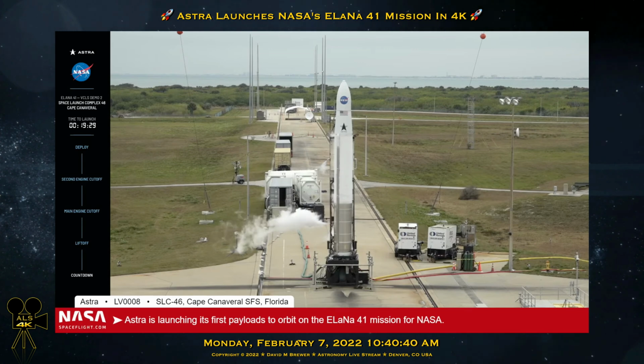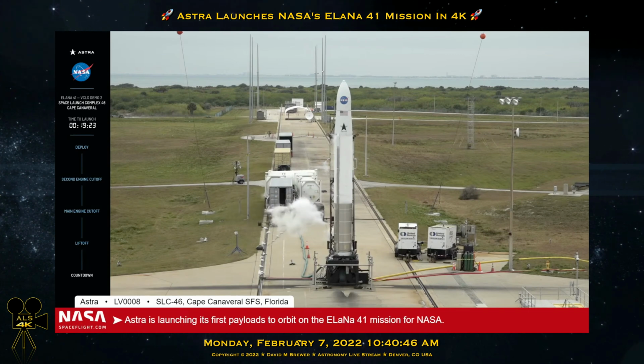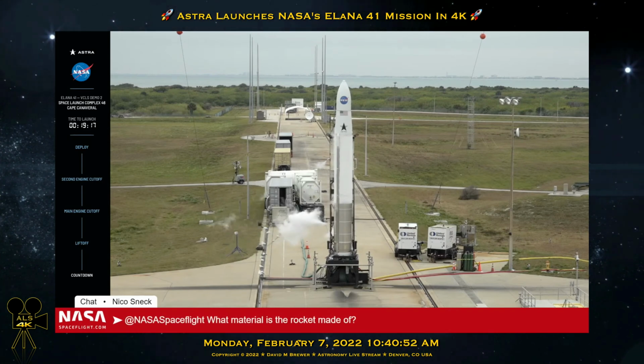Before we get into that, I'll take a couple last-minute questions before we really get into the business end here. Nico asks, what material is this rocket made of? That's a great question. One of the things that makes our system unique is we try to use very simple materials.